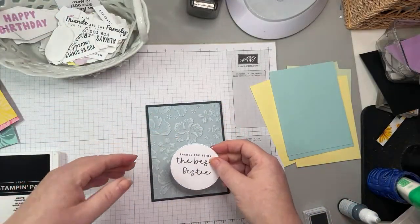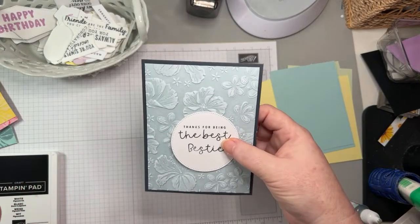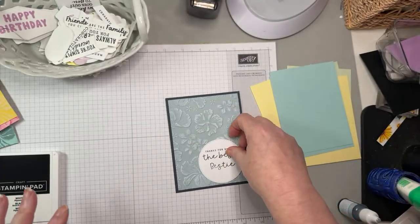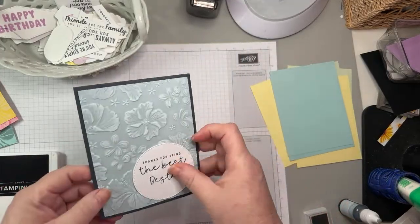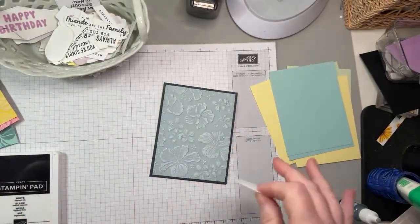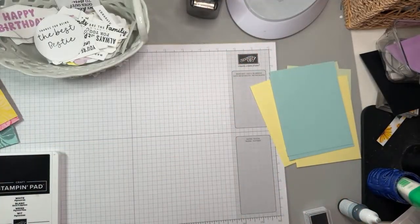You can add another layer on there behind there, and all this technique needs is just a card front and a sentiment, maybe some ribbon, maybe some embellishments, but you can have a ton of these made up in a box and just grab as you need. So this technique, oh my gosh, so fun.